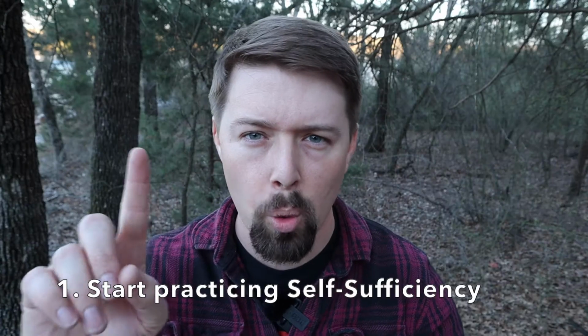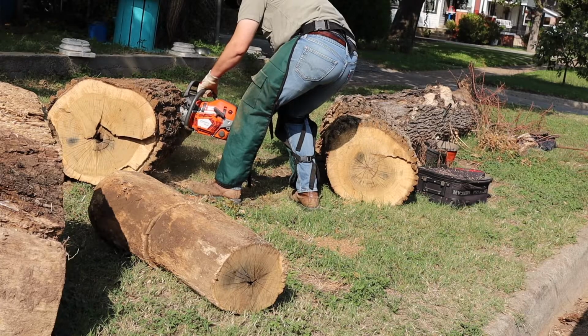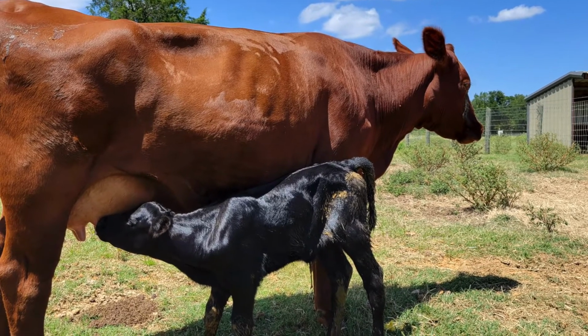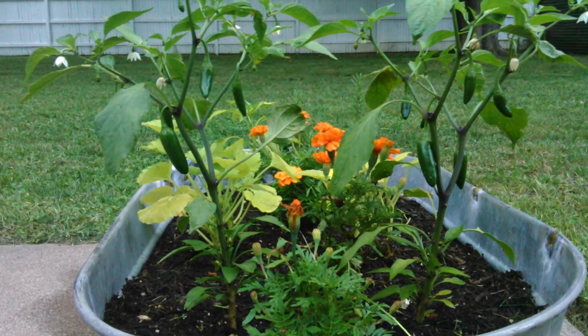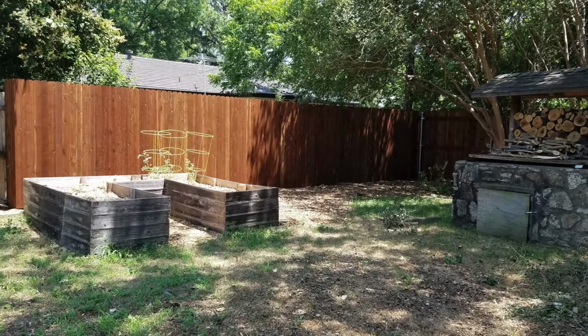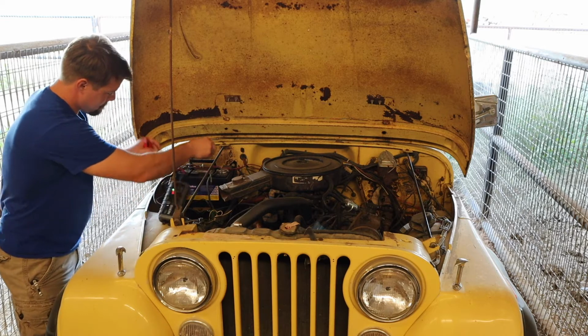Number one, start practicing self-sufficiency, like gardening or cutting firewood or fixing your own cars or learning to take care of animals. Some of the things that me and my wife did while we were in the city, we started our own garden, had our own raised bed. We started to learn to raise vegetables, and that really helped us have a head start whenever we moved out to our place out in the country. I've always known how to work on cars and fix cars, so that's definitely helpful. And then I love cutting firewood. I was already into cutting firewood when I lived in the city, and obviously that just expanded whenever I moved out into the country.